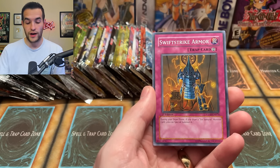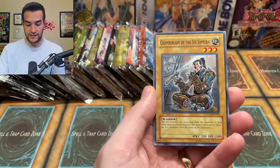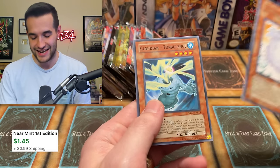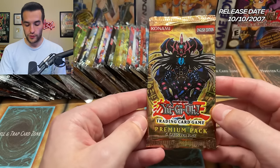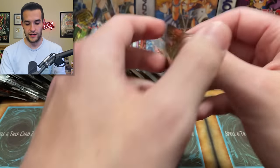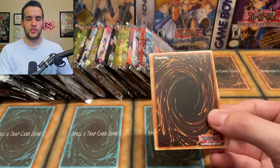Infinity Dark, Swift Strike Armor. Chamberlain of the Six Samurai. Cloudian Zero Stratus and a Turbulence. Okay, yeah. Just rares, no big deal. Now we're on to the original Premium Pack. This one is, what is there in here? I guess he is in there, the Sorcerer of Dark Magic, the Mission of Black Chaos, that's what he's called.